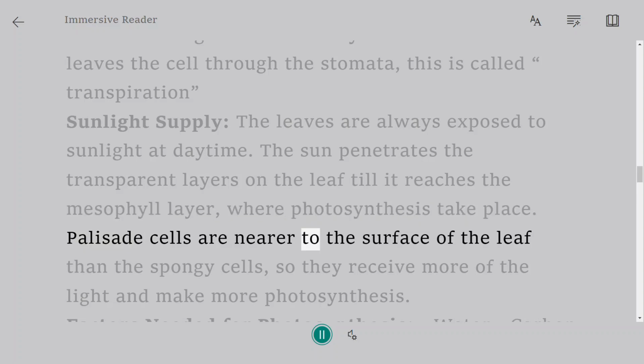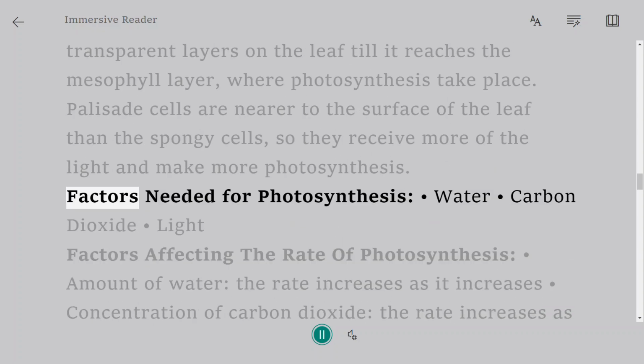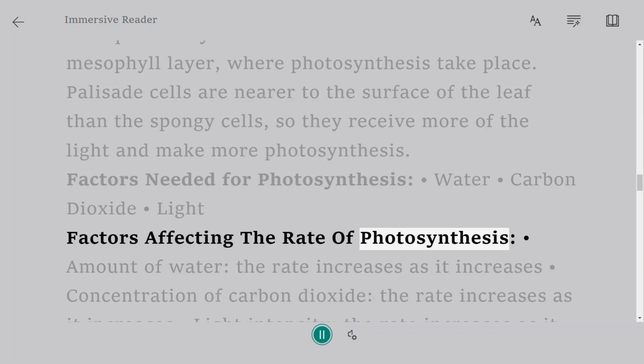Palisade cells are nearer to the surface of the leaf than the spongy cells, so they receive more of the light and make more photosynthesis. Factors needed for photosynthesis: water, carbon dioxide, light. Factors affecting the rate of photosynthesis: amount of water.